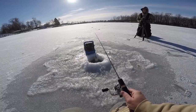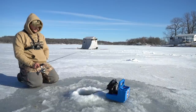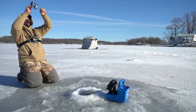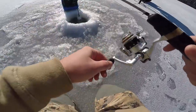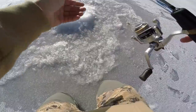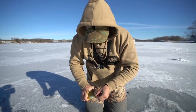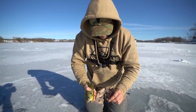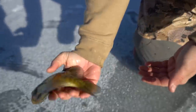Yep, chasing it. Come on. Got him. We're hooked up, boys. What do we got here? Oh, cheese and rice. Look at that. Look at that gill right there, son. Look at that guy on the little artificial wax. He's doing it. Look at that gill. That's a big one. That's a big panfish right there, son.